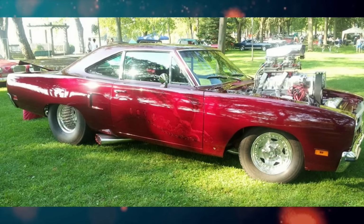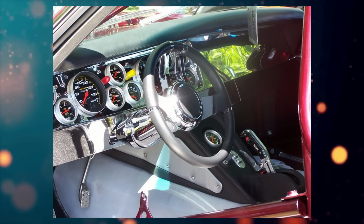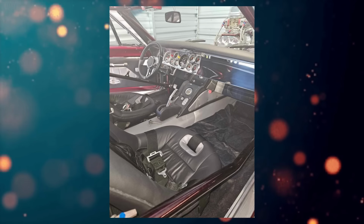Okay, here we have a 1970 Plymouth Roadrunner, listed for $150,000 Canadian in Severn, Ontario. It's been driven 1,000 kilometers, has an automatic transmission, and is listed in excellent condition.